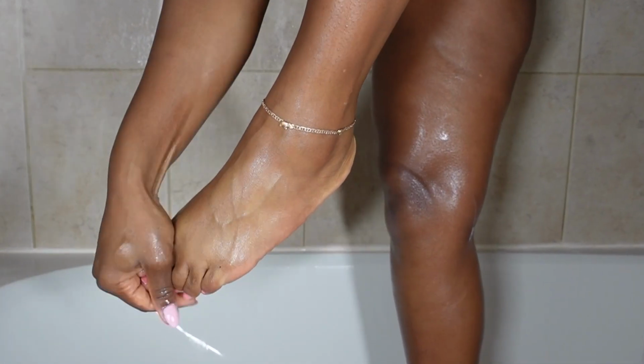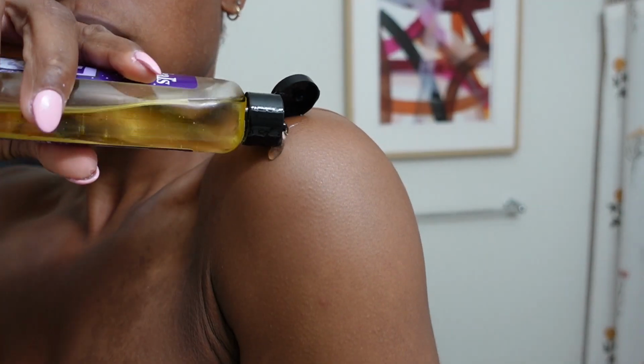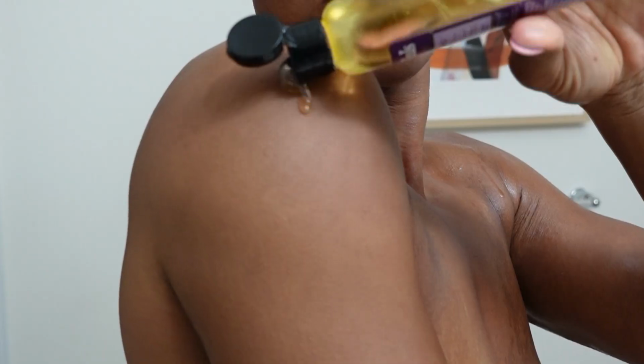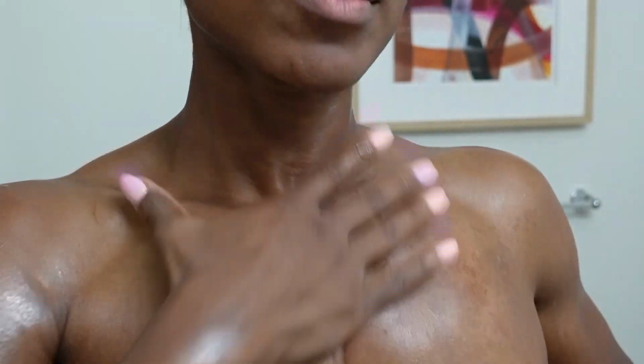What oiling the body does is it allows the other scents to just stick on and stay forever. It makes your skin super hydrated, especially when it's on damp skin. And it just makes you look and feel so soft and glowy. If you are not using oils in your shower routine, I highly suggest you do.